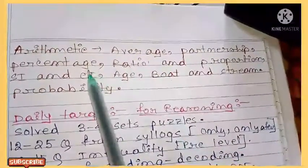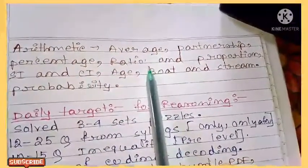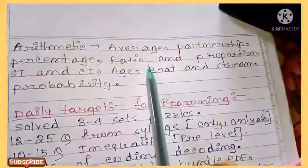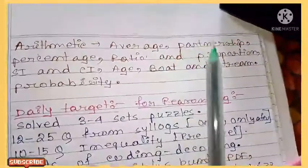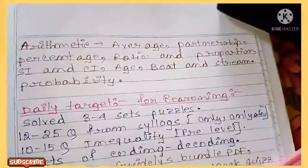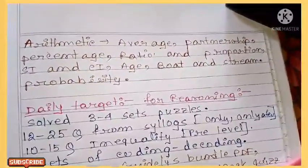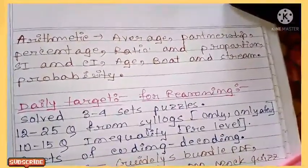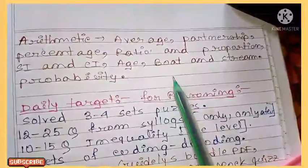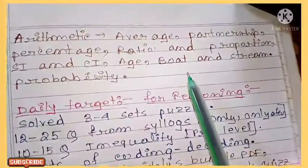So if you strengthen your basic portion, you can perform well in your mains examination also, because mains is the ultimate step to clear the exam and get a job. Job is decided by merit list. So it's really important to clear mains very perfectly, and the prelims examination is basically qualifying in nature.